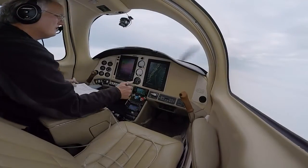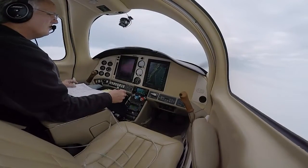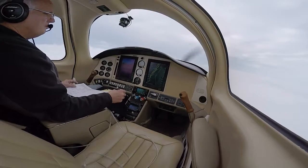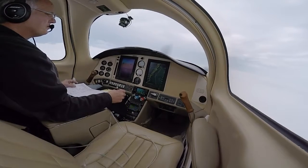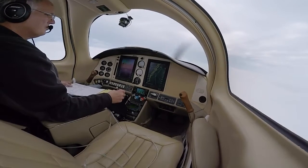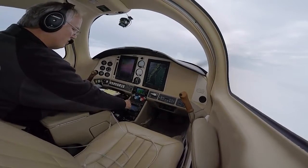Whiskey 2 Charlie Zulu, we're over Rookie and starting down to 1,600 feet, and we're getting heavy precip with a light chop, occasional moderate. 2 Charlie Zulu, roger. Wind check? Tampa wind is 330 at 15, gusting 1 knot. You can contact tower now, 119.5. To the tower, 2 Charlie Zulu.